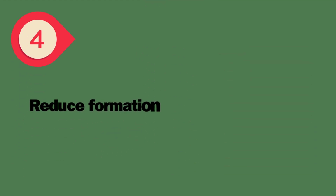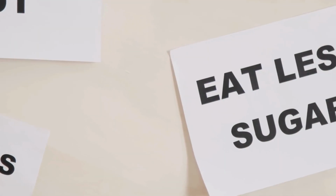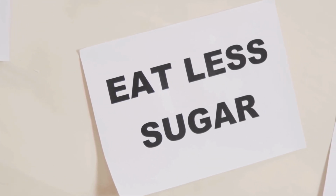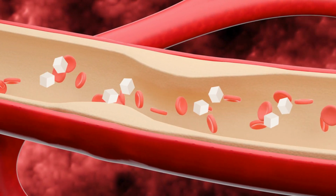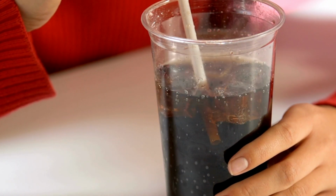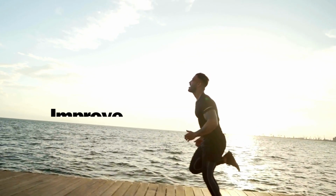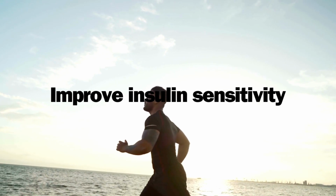And lastly, step 4, reduce the formation of AGEs in the body. First step is to reduce consumption of sugar. One of the biggest dietary factors that may impact your endogenous creation of AGEs is excess consumption of sugars, especially high levels of fructose such as those contained in sugary drinks and juice. Secondly, stay active. Regular exercise can help improve insulin sensitivity and reduce the risk of complications associated with AGEs.